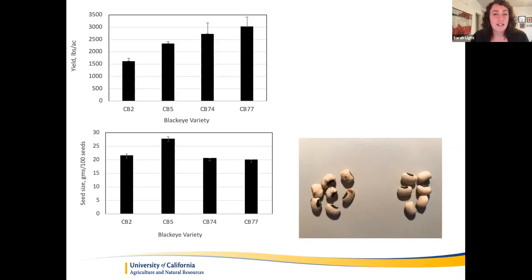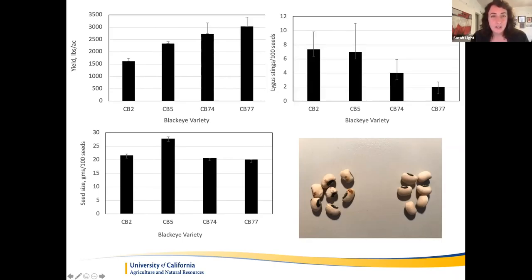So the last kind of graph I wanted to show on this was the ligus stings. And we can see here on the right, CB74 and CB77 did have the lowest number of ligus stings as compared to the CB2, our kind of susceptible to everything variety, and CB5, which is a commercially available variety already.